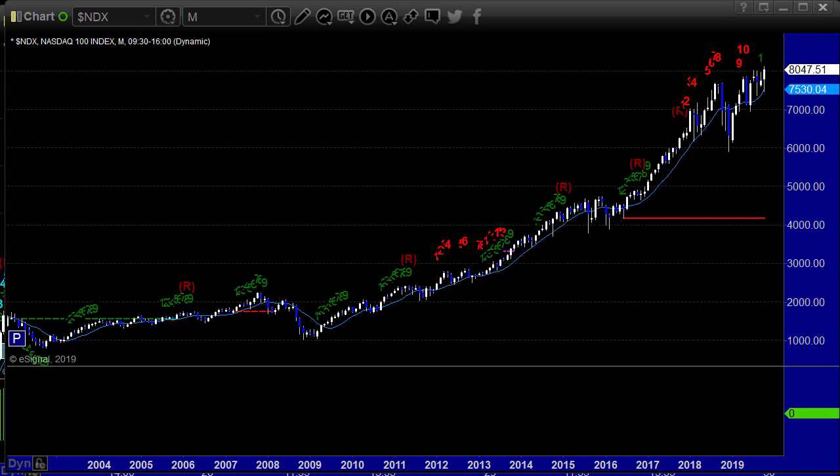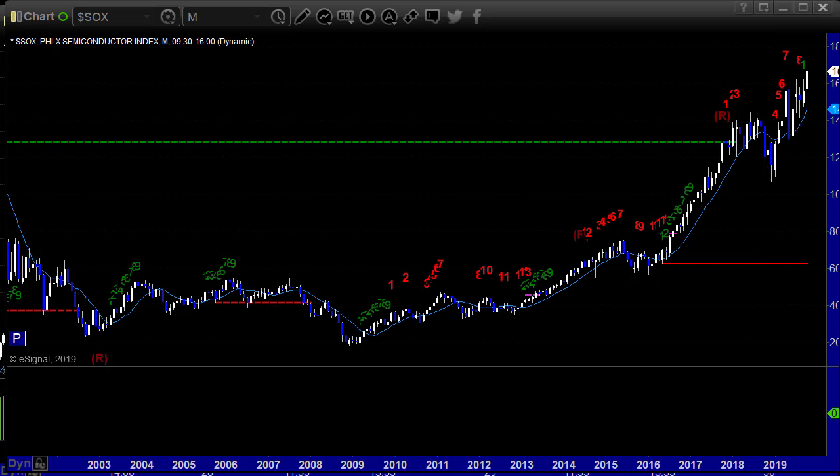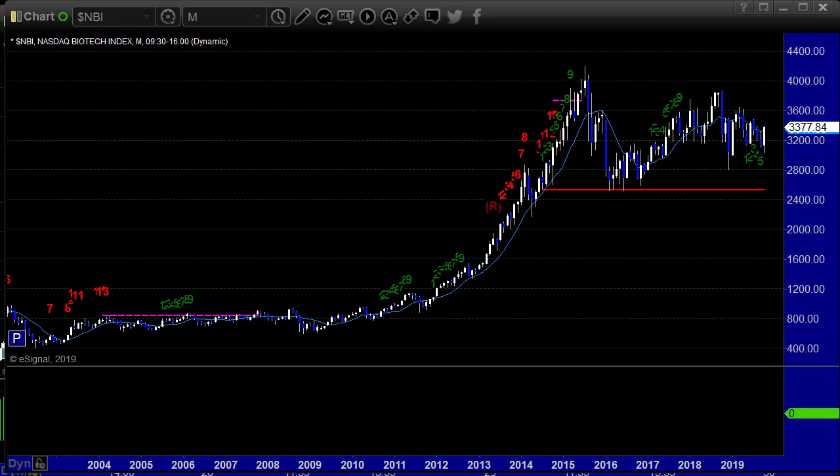NASDAQ down 63.16. This is only 10 candles up. It would be 11 at the end of the month. So you could make the argument that NASDAQ needs 2 more positive months to get to an exhaustion signal. But it's just amazing how rare these things are. SOX down 15.11. Biotech up 16.34. And if you look at the biotech index, it's been flat for literally 5 years, right where it was 5 years ago on the monthly chart.